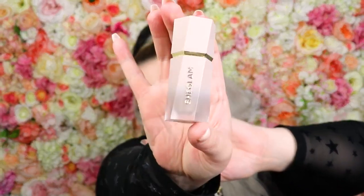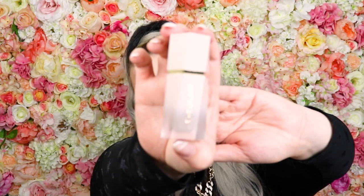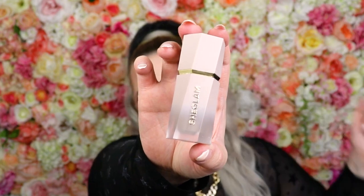The packaging, 10 out of 10. The She Glam is like a little raised. I think it's very elegant packaging. I think that the product itself is poo-poo butt. Is the She Glam Sun Sculpt Liquid Contour Basic Bree approved? No. It is Basic Bree disapproved. You are not basic. You're basically trash. And that's all I'm gonna say about that.